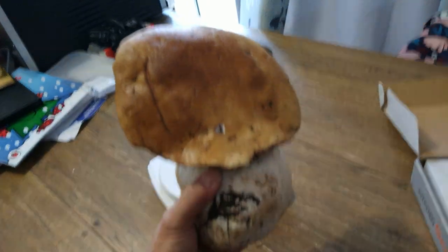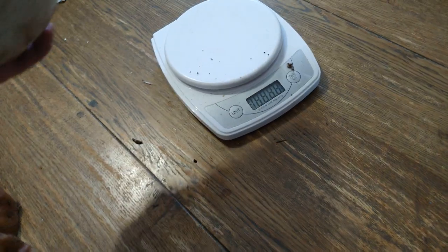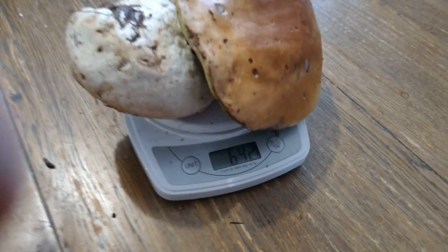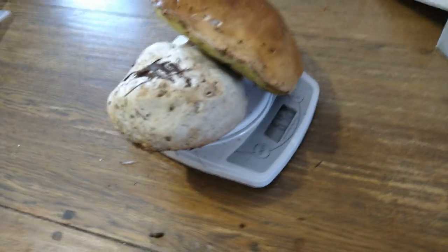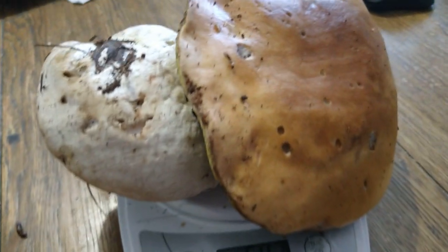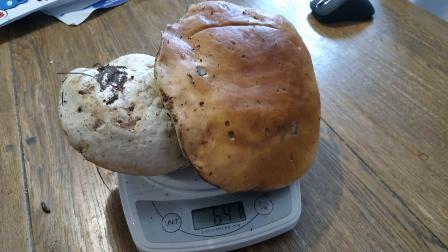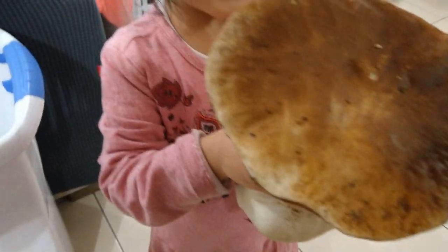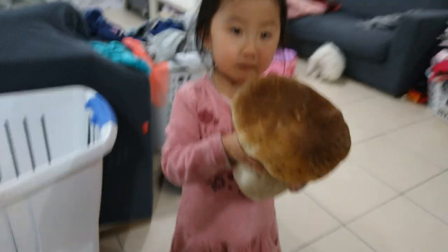All right, so this is the other big one that we found today. Let's see how much this one weighs. This one's even bigger, 642 grams. Goodness me, that is one big fortune. Very nice. This one's very good for the dehydrator. That is a big porcini. Oh look, it's bigger than you. It's bigger than your head, Ali.